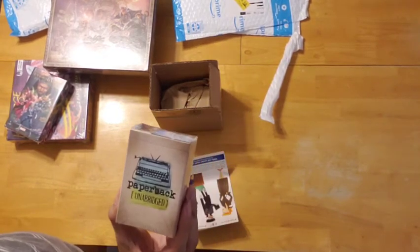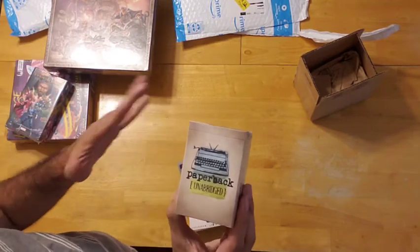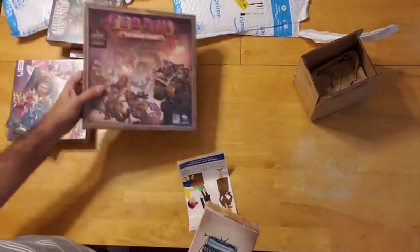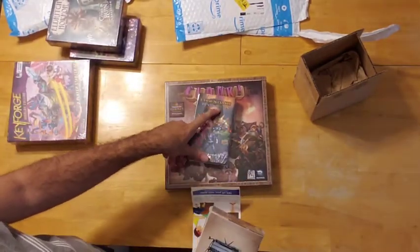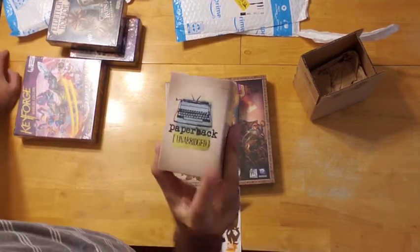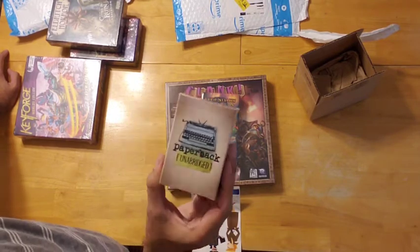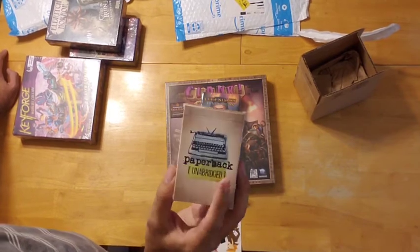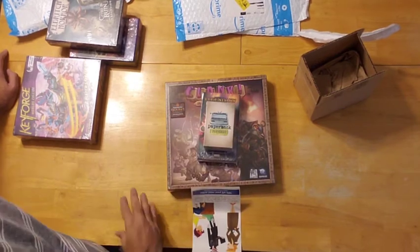So I guess the theme for today's episode is Cthulhu and deck building, right? We had Arkham Horror, an expansion for Eldritch Horror, and then we have Clank, the Mummy's Curse expansion. We have Legendary Revelations, the expansion, and then finally here we have an expansion for Paperback, which is yet again one of my favorite deck building games. I feel that the base game alone comes with a good amount of content, but I'm curious to see what the Unabridged expansion adds to the mix.